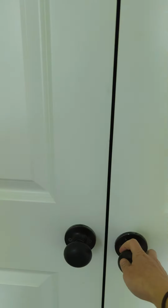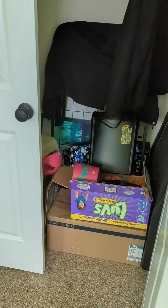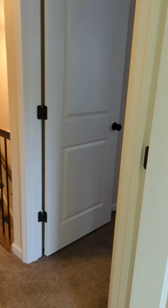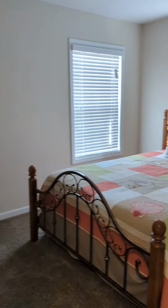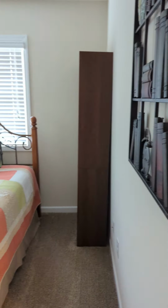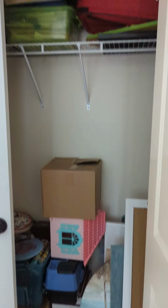They are Frisbee Golf fans. It's a deep closet, also French door. You've got some good floor space there. And then your fourth bedroom. Every bedroom could fit a queen size bed easily. The master could fit a king. They all have good closets.